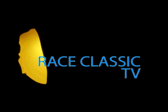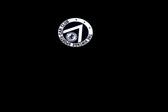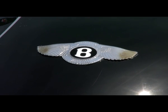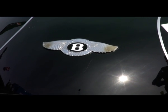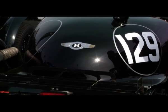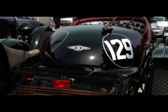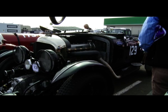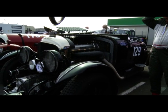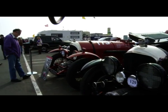In this 2010 edition, we're at the VSCC's big season kickoff meeting, known as the Spring Start, where competitors will be vying for the GP Italia and Lanchester trophies, something the club's been doing since 1949. This event attracts full grids, plenty of spectators, and some very interesting cars. None more so than Nigel Batchelor's Bentley, which he very generously tells us some of the history of and fires up.